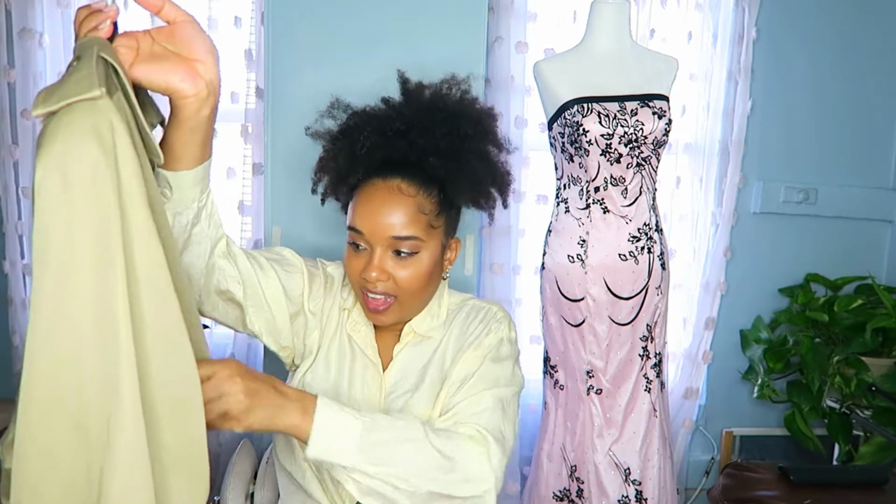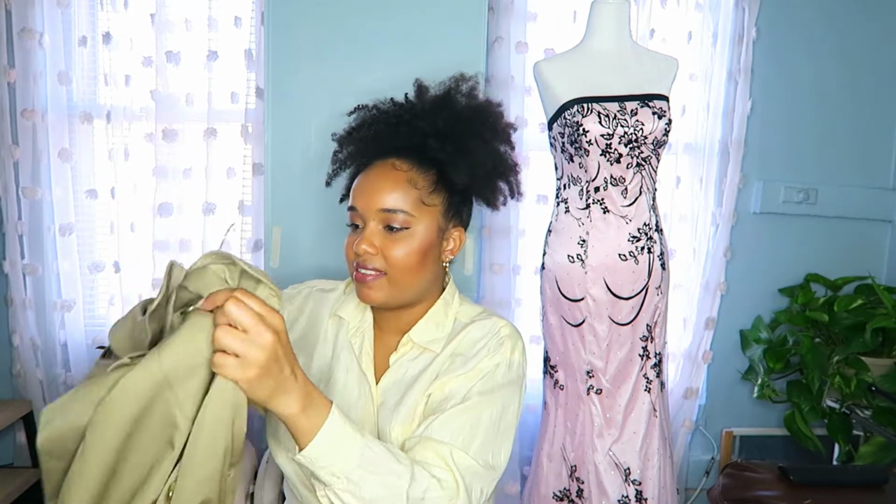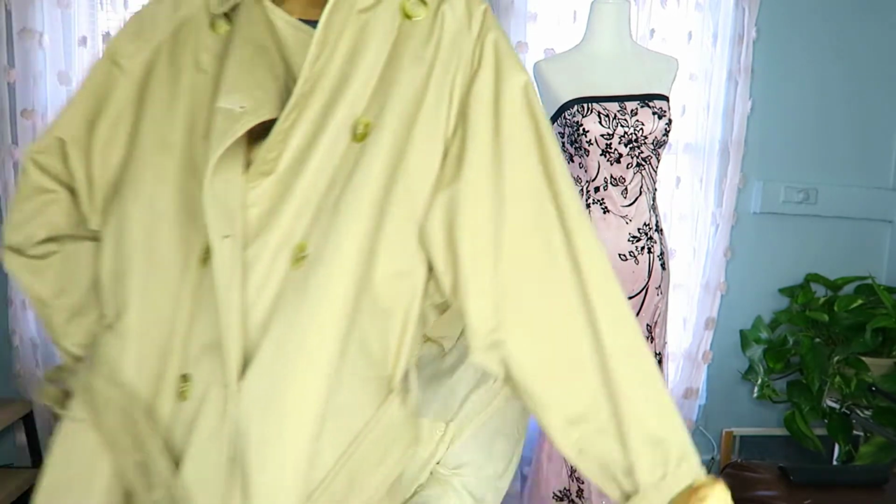Everything is attached, everything is in place. The lining is even there. I couldn't believe this when I thrifted it. I was originally gonna sell it because it's way too big for me, but I held on to it for all these years.